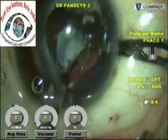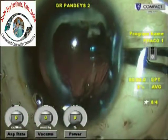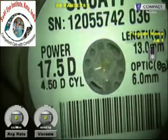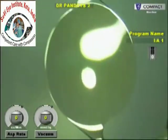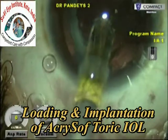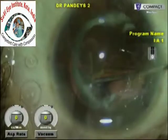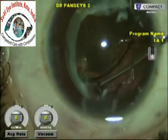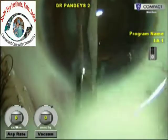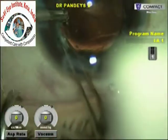Once this thick fibrotic anterior capsule is out of the way and the visual axis is clear, we can see that the bag is relatively well centered. We implant a toric IOL here with a cylindrical component of 4.5 diopter cylinder to correct a corneal cylinder of about 3 diopters. The crucial thing to see in these cases is that despite the torn anterior capsule and capsular injury, the capsular bag should be well centered at the end of the surgery so that it ensures good centration and stability of these premium IOLs.